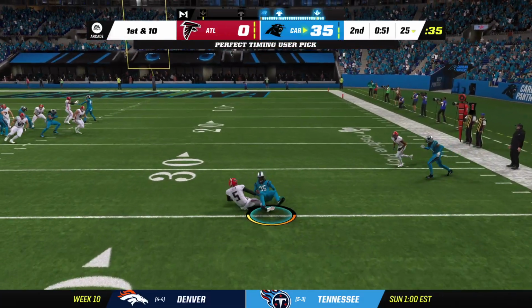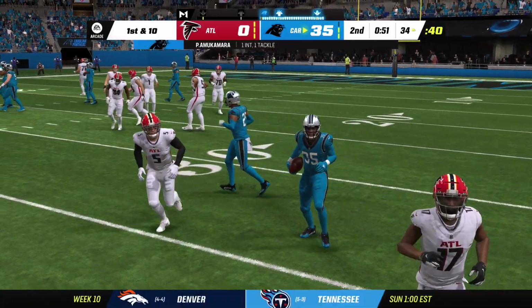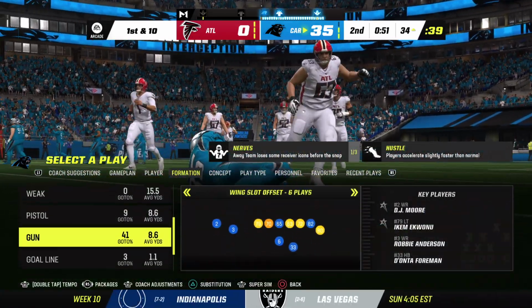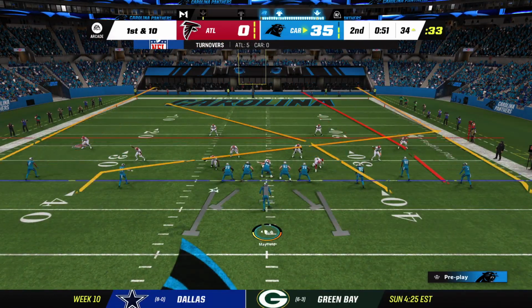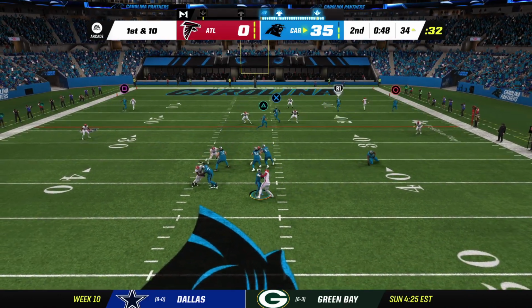Well, he tries to force it in, and it's intercepted. Picked off by Prince Amukamara. And the Panthers are going to take possession of the football. And that's now 2 interceptions thrown in the second quarter. And you know, a lot of people look at these guys and they think to themselves that maybe, possibly, they're still thinking about the first one.